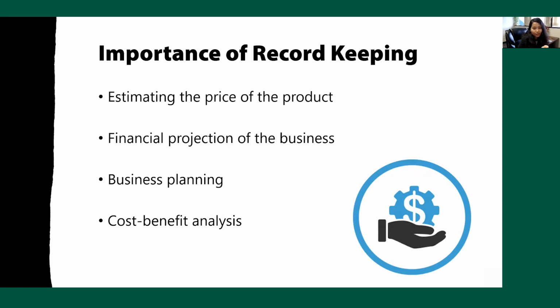Okay, what is the importance of record keeping? In addition to all those importance of filing Schedule F or applying for non-insured assistance program or whatever they mentioned, I would just want to add that it also helps you to estimate the price of the product. Once you have the cost of production and revenues, you can just estimate the price based on what you have in your data.